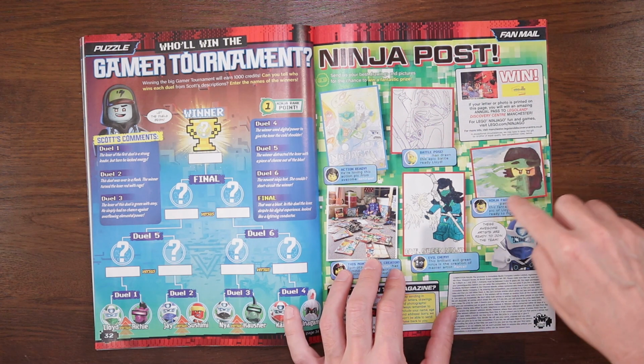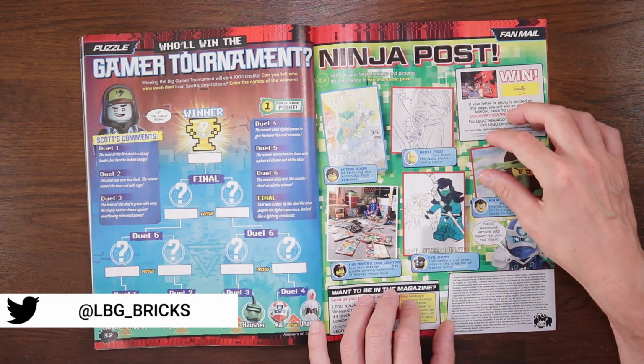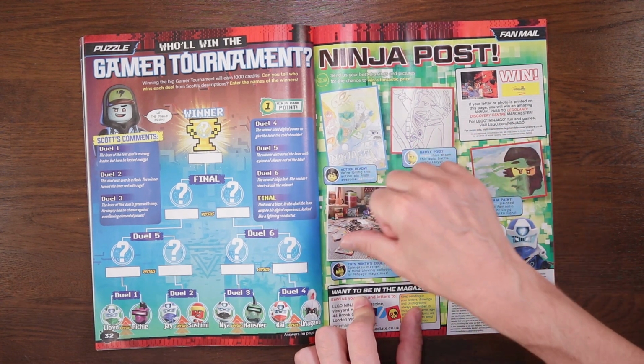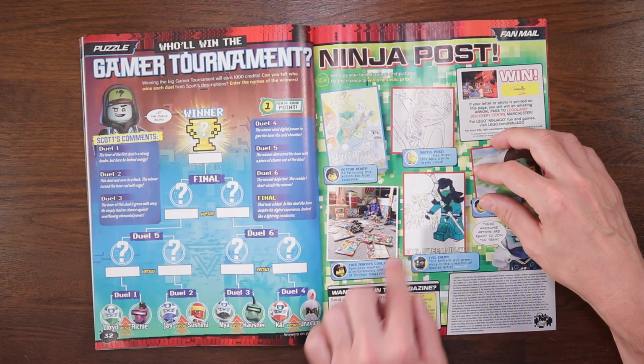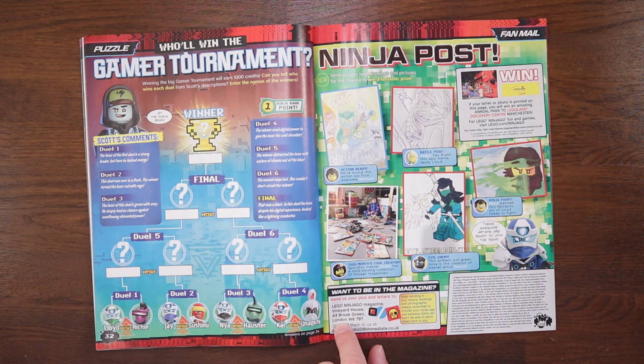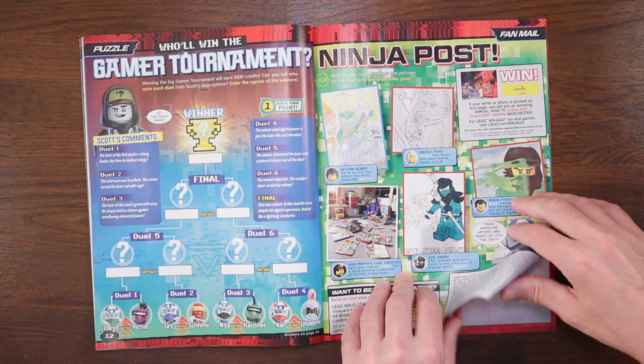I like that one there, and this one here. That's nice use of paint. These are fans that have sent in their pictures. And you've got this kid here who's obviously really into his Ninjago magazines. It looks like he's got a fine collection there, and details here of where you can send your stuff in to the magazine as well if you want to get your picture published.